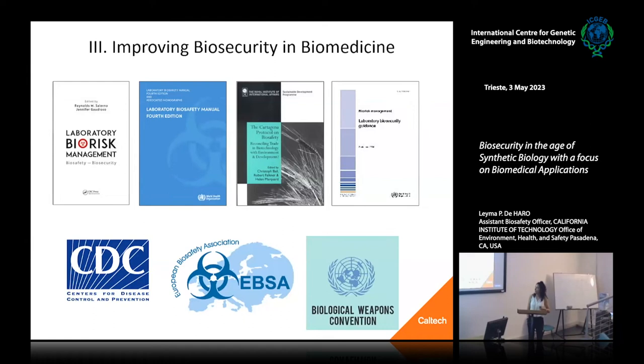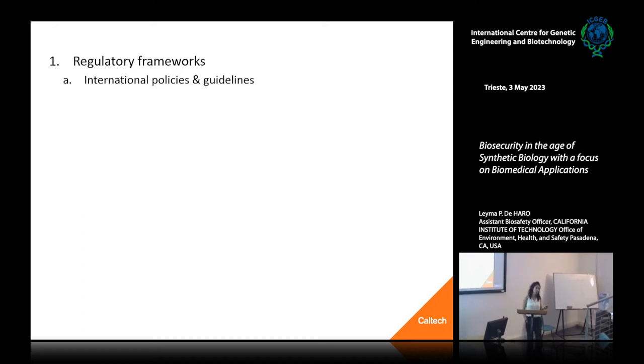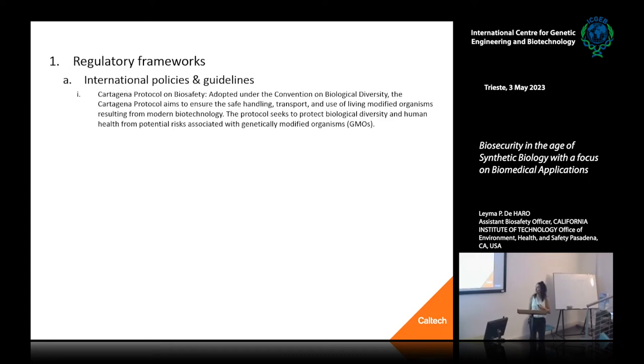So here are some guidelines and organizations that relate to improving biosecurity and biomedicine. This is a book called Lab Biorisk Management that was published by one of my previous colleagues at Sandia National Labs. Then there's the World Health Organization Lab Biosafety Manual, the Cartagena Protocol on Biosafety, and the Lab Biosecurity Guidelines also from the WHO. And then, of course, we have the Biological Weapons Convention, EFSA, which is the European Food Safety Authority, and CDC, and many others. So regulatory frameworks, I sort of put them here for your reference. You probably will get the slides afterwards if you want them, but I won't read through all of this.